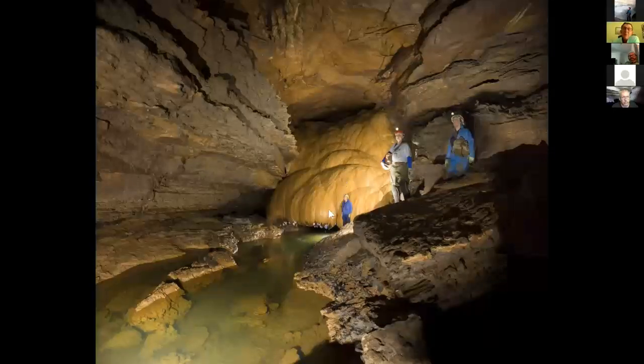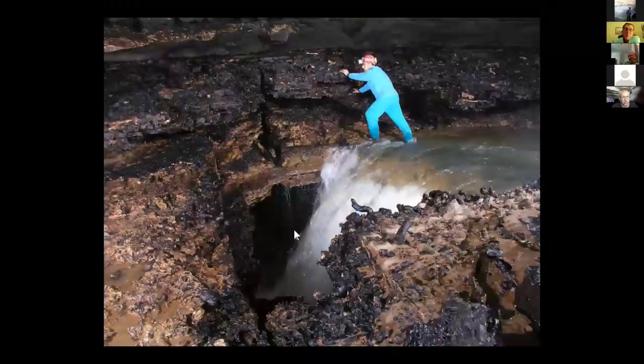It sumped on both sides, coming from both directions, because the water level was previously up here, and they thought the passage sumped. And one day when the water levels were low, they came through here and were able to traverse. And that's what really culminated the connection between the two stretches of the river.